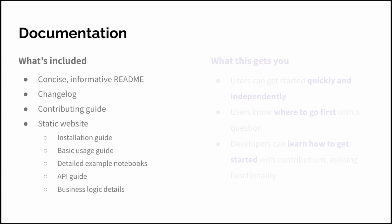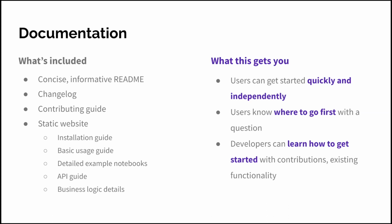Right. Another big pillar that we like to recommend a lot is documentation, right? From having a good README to having a change log to having a contributing guide, which we mentioned before, testing, but obviously that goes beyond just testing. And then having a website with guides on how to install, how to use, both at a high level and then at a more detailed level, an API guide. And then especially when we're talking about creating tools within businesses, any business logic that's not necessarily obvious from your code or gives more context to why your code works the way it does, all of that should be documented. Okay, next slide.